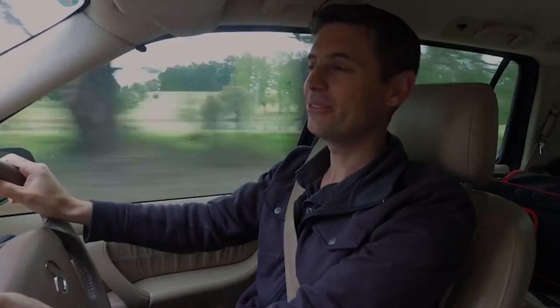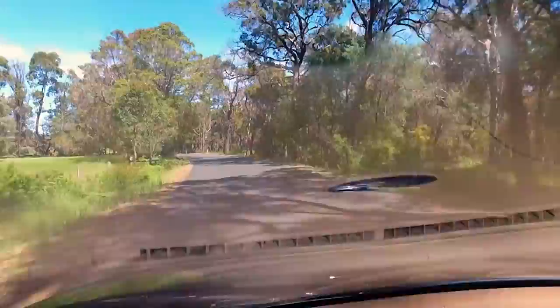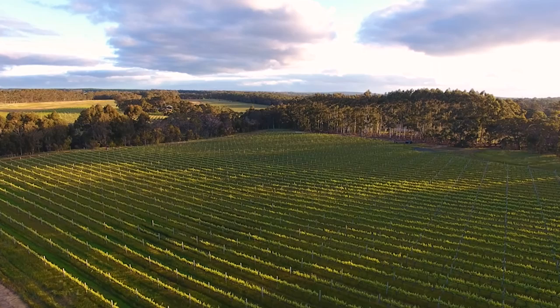The Margaret River wine region is so easy to fall in love with. It's got all this beautiful bushland, which is quite iconic to the southwest, and then hills and hills of undulating vines and stunning coastline. And so this is our playground for the next couple of days.